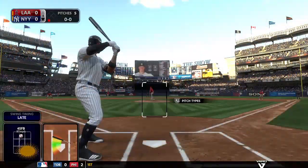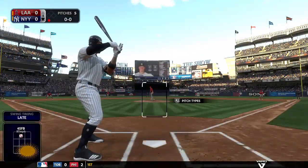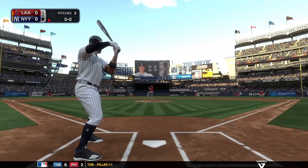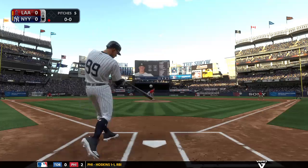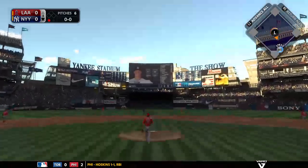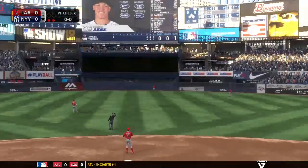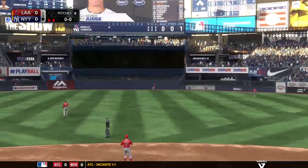Digging in now for the Yankees, Aaron Judge. First pitch coming. Here it is. Hits it high and deep out to center field. Back goes Young. On the warning track, he makes the catch.